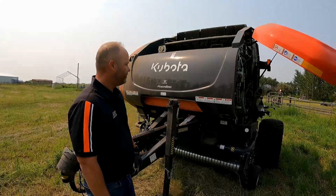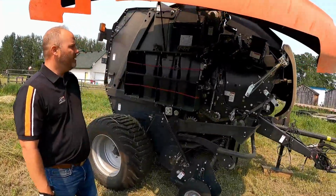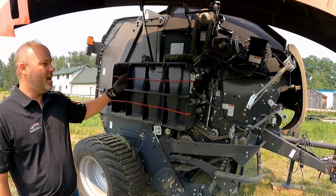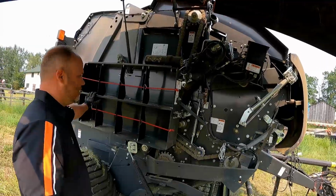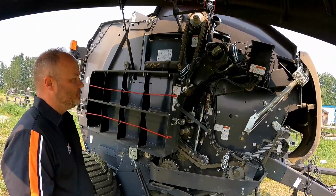We love it. Hey guys, now we're over onto the passenger side here on the BV4580 from Kubota. This side here, you're going to notice a couple of great features. First of all, obviously our twine side is on this side. We have storage of up to 8 rolls on this particular side.